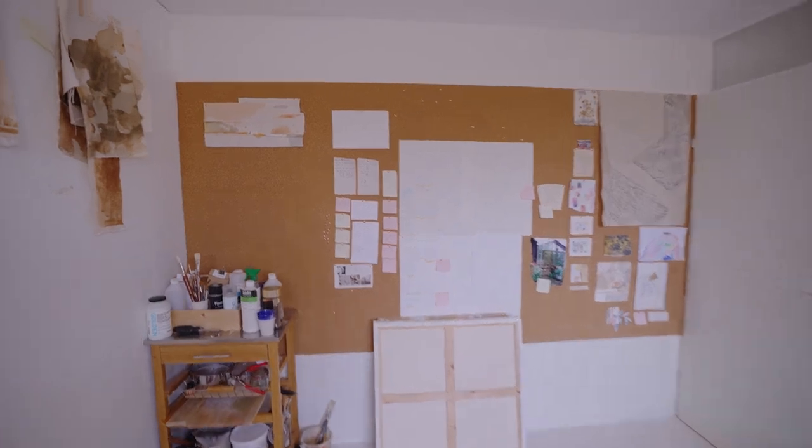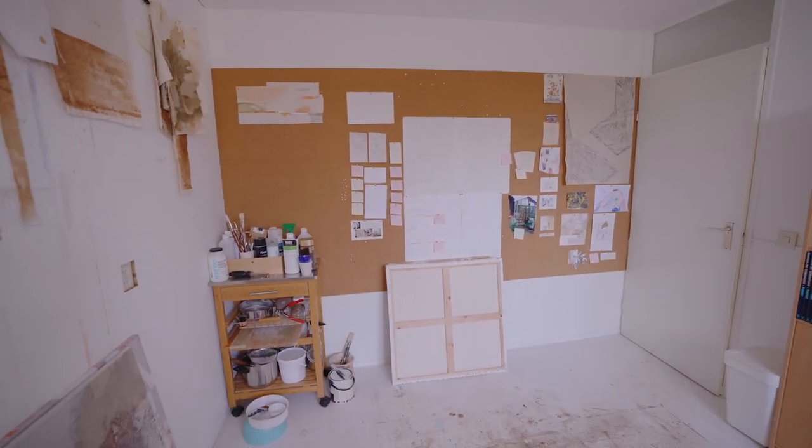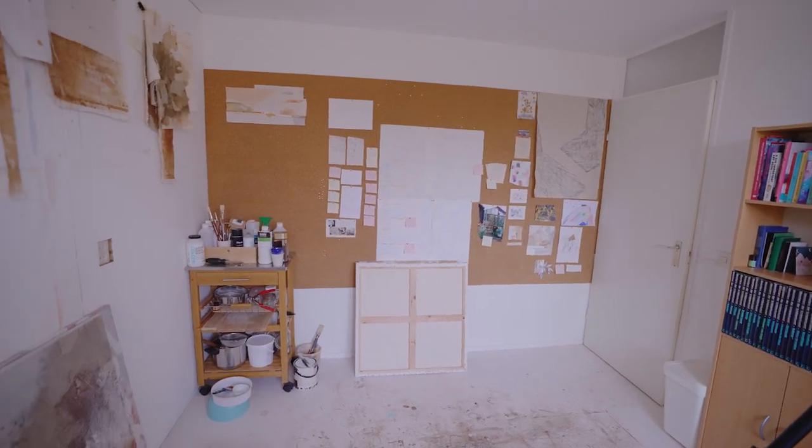Made of cork. I dislike the white stripes on the top and the bottom, so I might actually paint it in the same color as the cork.